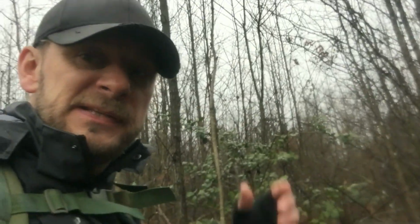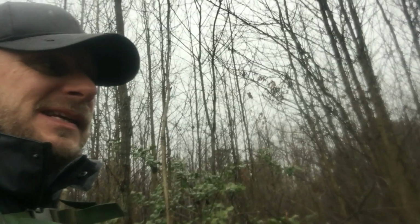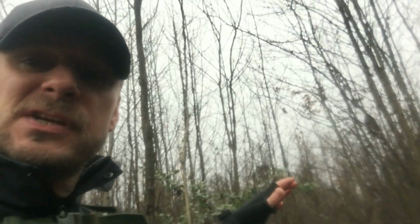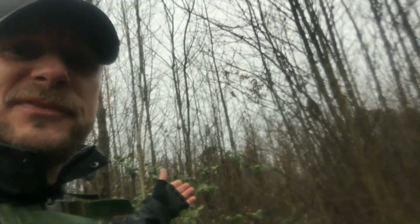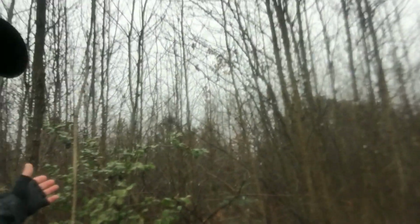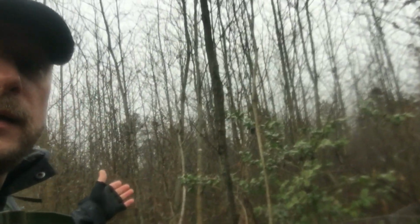Okay, another thing that gets said a lot is it doesn't seem really realistic. Where are you going to find that many straight trees? The best answer I can give is that 4 or 5 years ago, this whole area got logged, and this is the regrowth after that. So there's literally thousands of 2, 3, 4 inch trees in here. I probably could build 2 or 3 more shelters just like that.